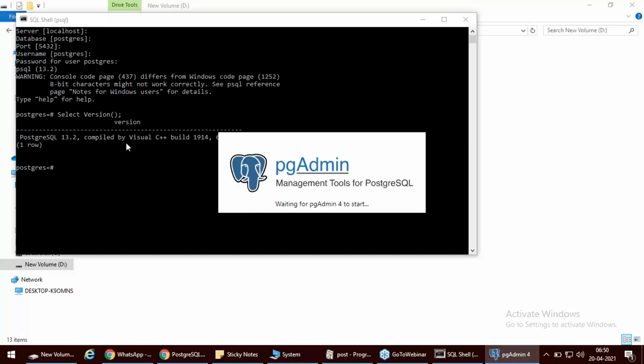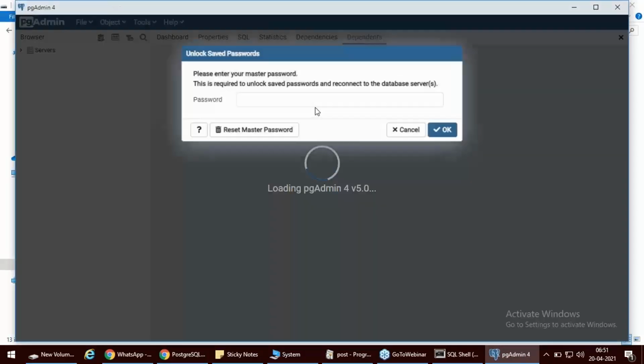Make sure you do the installation and follow these concepts carefully. Complete your installation and verification so that we'll start with our actual classes right from the basics of SQL and continue throughout the course with a practical approach. Let's wait for a few moments. Let's get this admin tool launched. It's taking a bit of additional time. Let's hold on. It's loading.